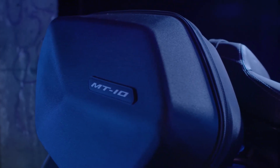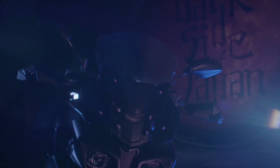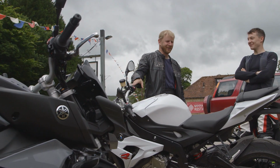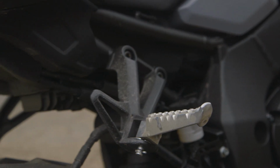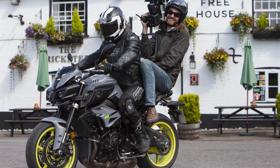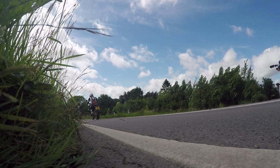Yamaha do optional panniers and a tall screen for the MT-10, kind of making it an MT-10 Tracer, but you can get nice aftermarket throwover panniers for the BMW, if that's what you want, as well as a screen. And anyway, two-up touring potential on the MT-10 is going to be limited by its pillion pegs, which are ridiculously high. But it's not for any of these considerations that the S1000R wins this test. It wins because for me it's the better super naked.